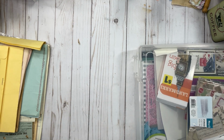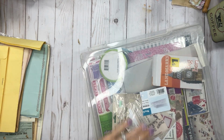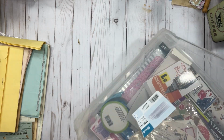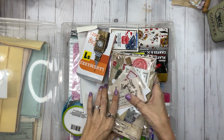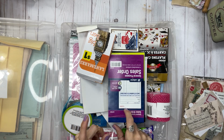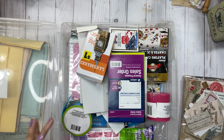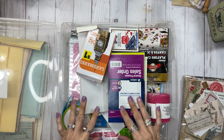And then, to move to something newer, if you don't have any old stuff, if you just don't really have anything to start out with, I did a video on how to do a Dollar Tree junk journal. And that was this box here. It's not all of it, but it's most of it.